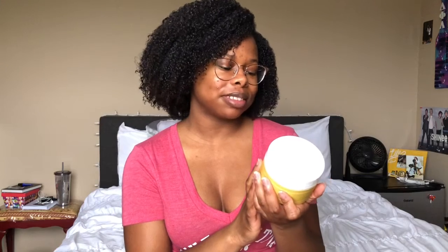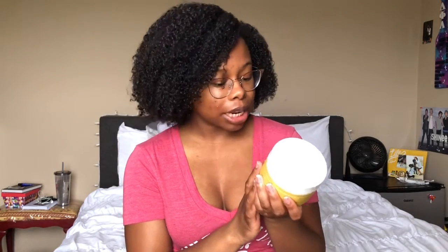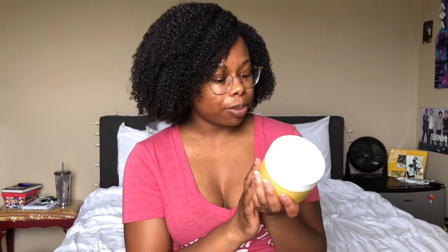So I was on the hunt and I found one that I think is my new fave, and it is the newest line from Texture ID. It's Texture ID Coils, and this is the self-heating conditioning mask. It has sweet almond oil, honey, yogurt extract, and repairs damage and restores natural moisture.